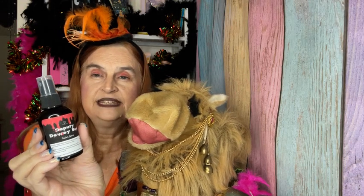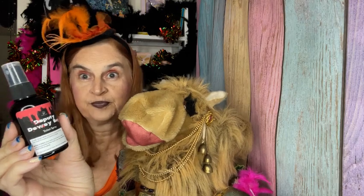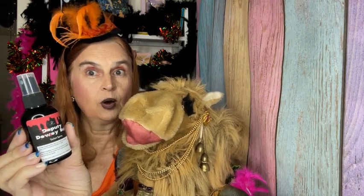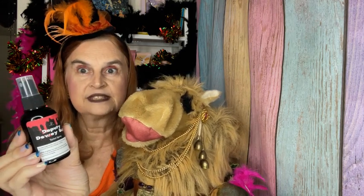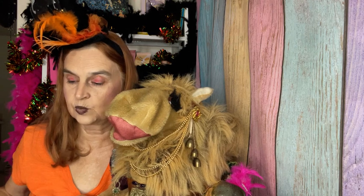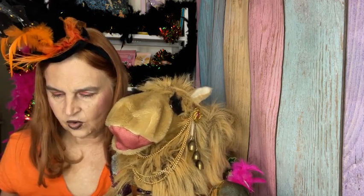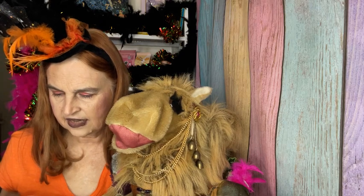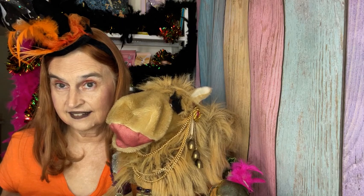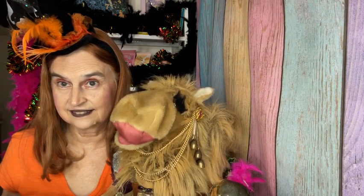We have the Deputy Dewy Boy toilet spray, which, at the risk of TMI, you spray it in the bowl and then take care of business. And the scent profile for this one is orange, thyme, lilac blossoms, and lavender. Oh, well, I'm glad I use a lot of rocks.